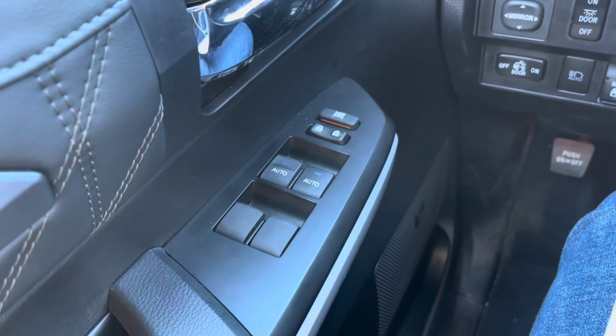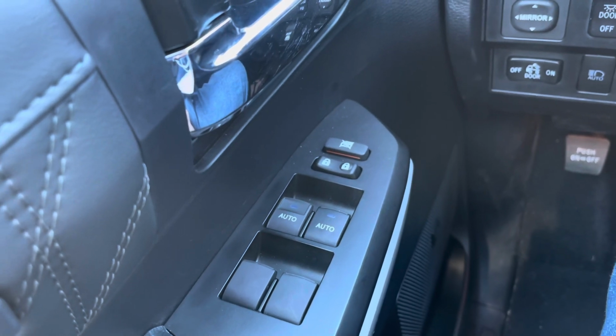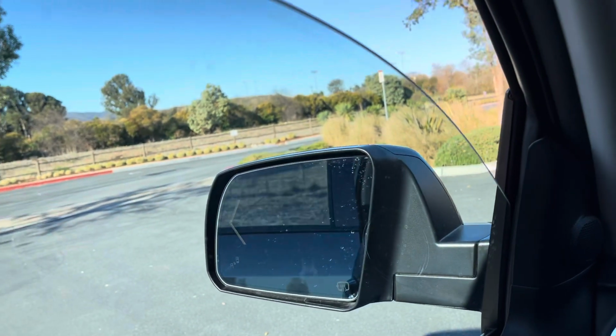On to the windows. So you can see right here this auto on the 2 front windows. Basically they're one touch, right? So you can push it down and then the front window will go all the way down. So one touch all the way down.